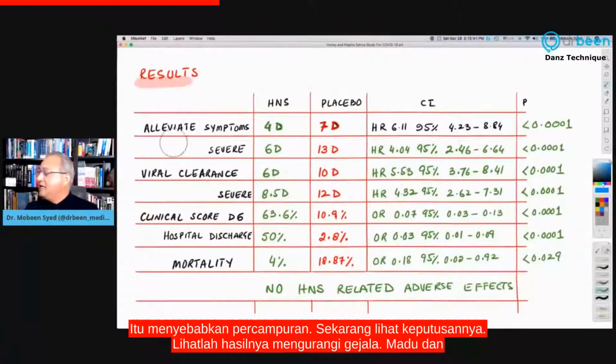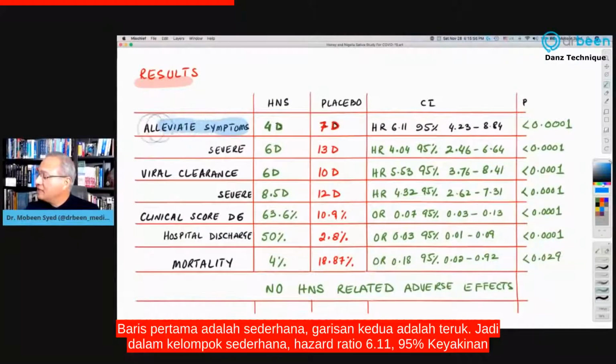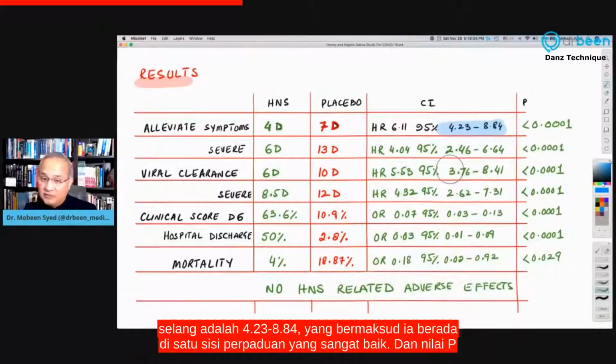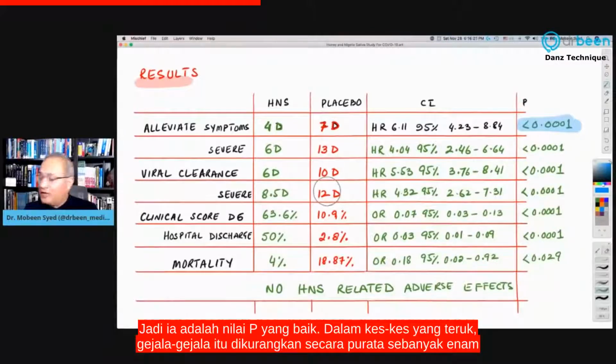Look at the results. Alleviating the symptoms. With honey and Nigella sativa, within 4 days, the symptoms were alleviated. Placebo, 7 days. This is the moderate group. The first line is the moderate, the second line is severe. In the moderate group, the hazard ratio was 6.11, 95% confidence interval 4.23 to 8.84, which means it is on one side of unity, which is excellent. And the p-value, look at this, 0.0001. So the chance for this data to randomly appear with placebo is 1 in 10,000. So it's a very decent p-value.